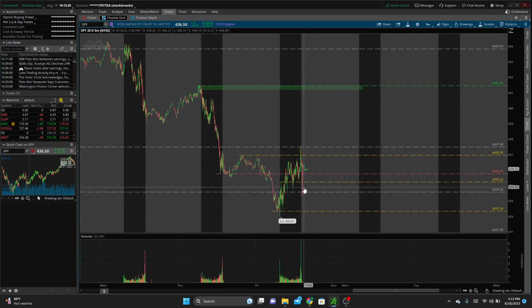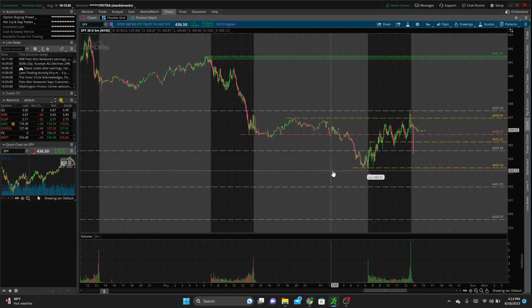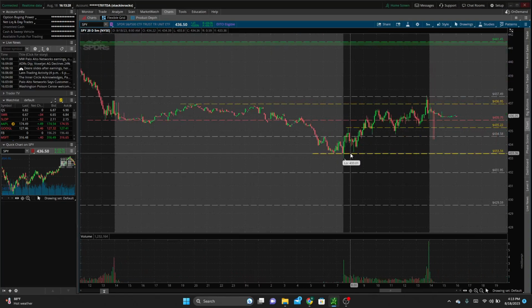I was looking for continuation of weakness. Well, what I was looking for is if we would break this low of day. I thought that the most reasonable area we'd find major support would be this 432. It didn't work out that way. So initially I thought maybe we'd break below the pre-market low, retest, and then find support at this level before recovering.